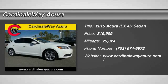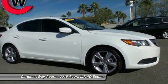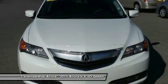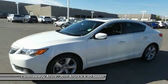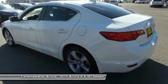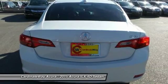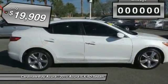The 2015 ILX. The luxury in the new Acura ILX includes leather heated seats and a powerful array of voice command and high-end technological advancements, while being powered by a high-performance engine that propels this compact sports sedan quicker than you may expect. If enjoying the drive is something important to you, then the ILX might be the one you are looking for, and is priced below $20,000.